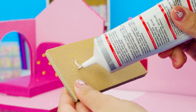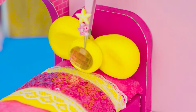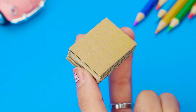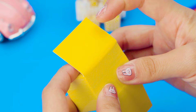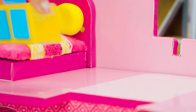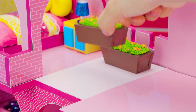The mattress will be so soft with lots of cotton inside. Covering with the pink cloth. We need to cut off the excess. You should be careful. Next, I make the bedside cabinet. Let's make a nightlight. So I'm decorating with some flower pots.